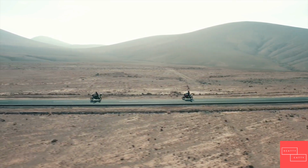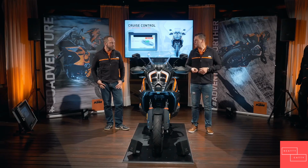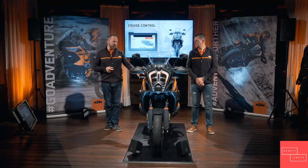So, Adrian, what does it mean for the rider that doesn't really want to use ACC? Do we have an option for him? Because obviously ACC comes standard on the 1290 Super Adventure S. So if someone says, I want to buy the bike, but I want to have cruise control and I don't want to use the radar, we have also the option to use the cruise control as a traditional cruise control. The added benefit is because now we use a new ABS modulator, and this allows us to use the brakes also for normal cruise control.